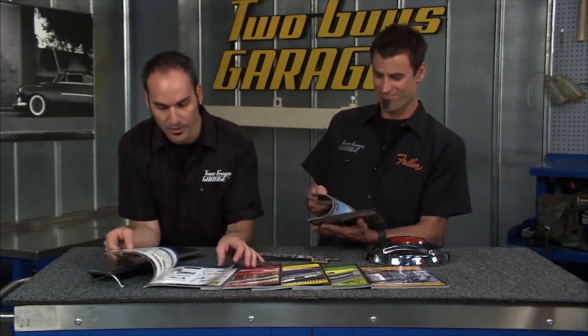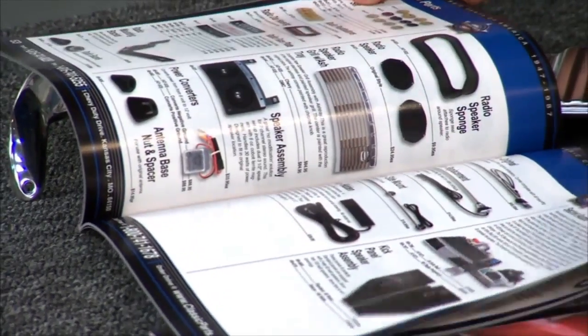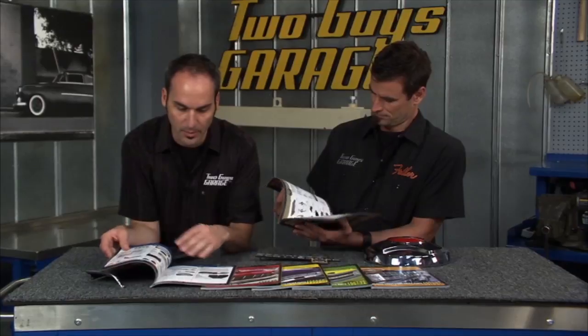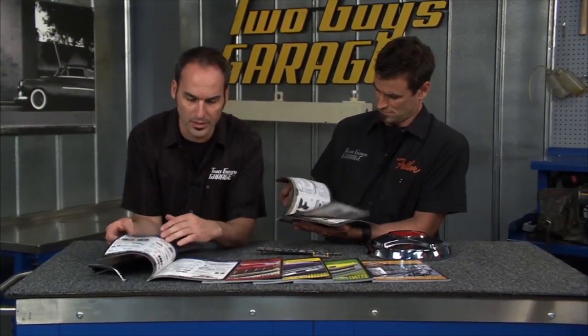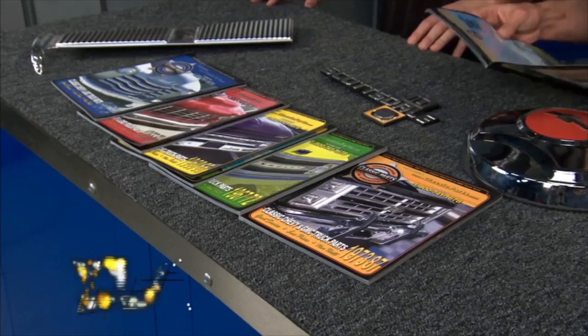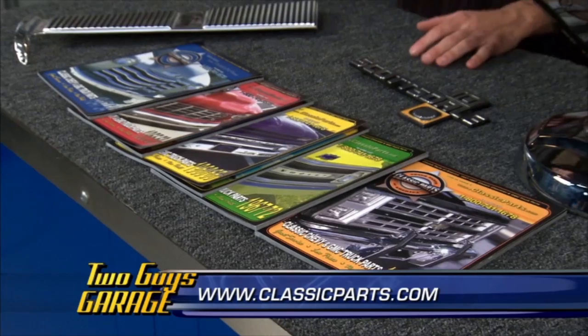Nice. Now, they're broken out by models, and if you check them out, they're full color, just everything you could imagine for either a restoration, for an upgrade, or even just that hard-to-find part. You've got everything from window cranks, chrome trim, brake upgrades, suspension, you name it, you're covered. Now, check them out. They have a quick turnaround on shipping. They're going to cover you for everything you need.